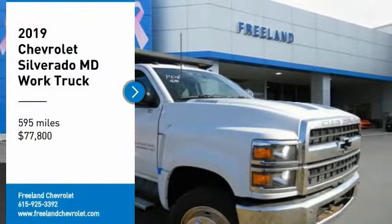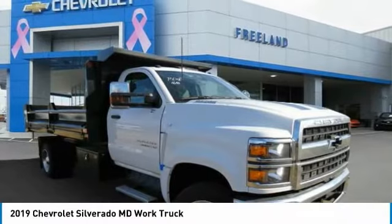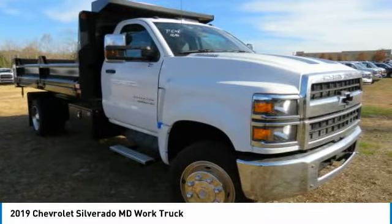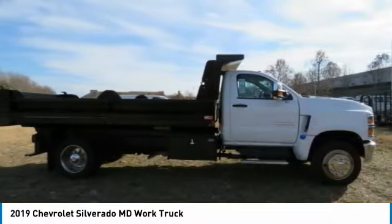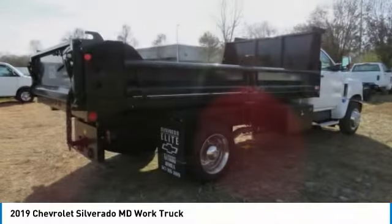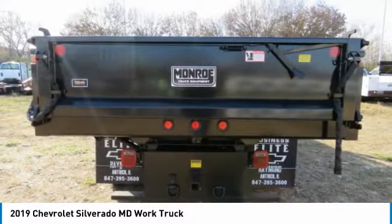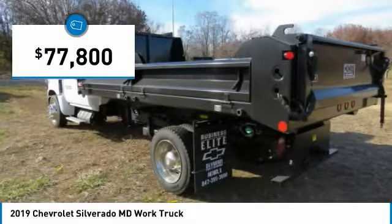Come test drive the 2019 Silverado MD. The Chevy Silverado MD provides all the necessary functionality and power that you'll need for your medium-duty needs. Better yet, customize it to make it work perfectly for you. And is priced below $80,000.